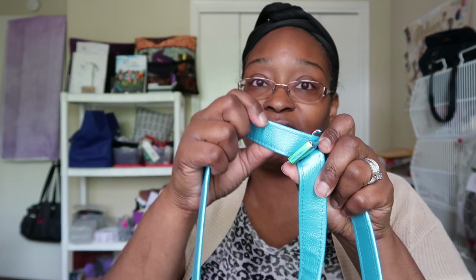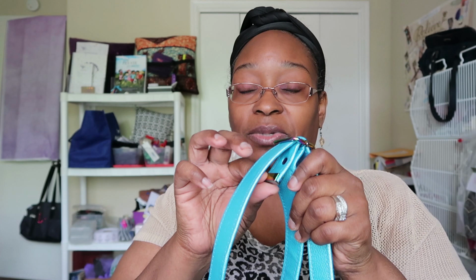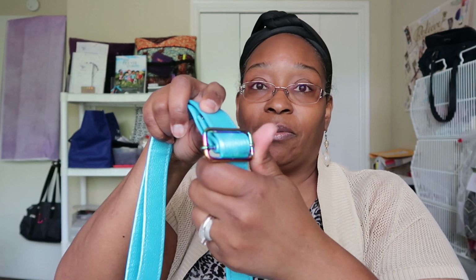Okay, she's not focusing for me, but you can see here I did strap ends, and I just did the rainbow hardware, which you can't really see. If it was exposed, otherwise this was too thick to be turning under and trying to sew over, so I just did the strap end so you can hide the raw edges. I didn't want the raw edges to show.